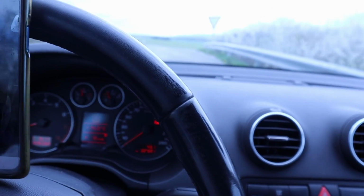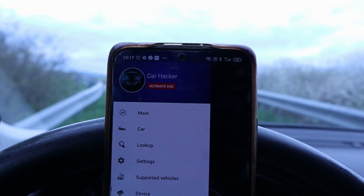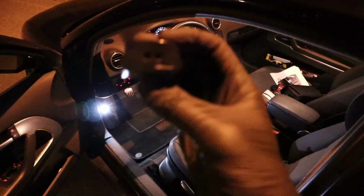Okay, so now you know which adapter and plan to choose, and now we can start using our OBDeleven. So how do you connect?